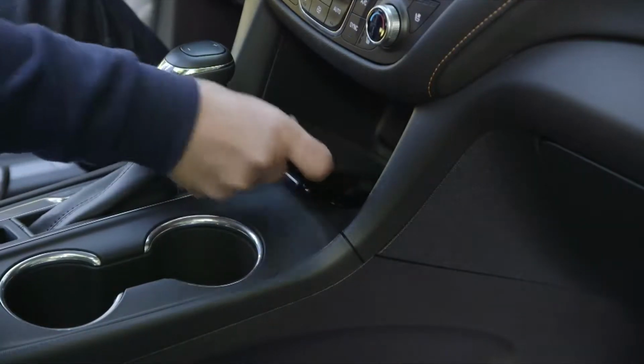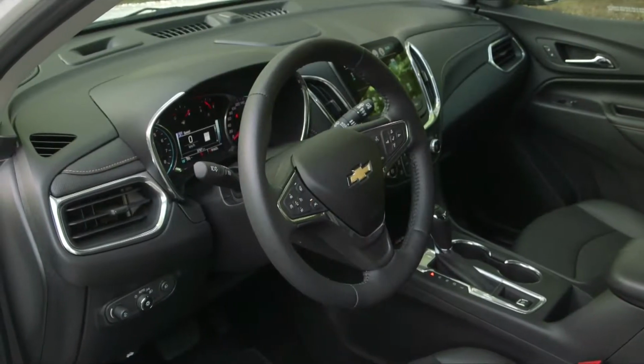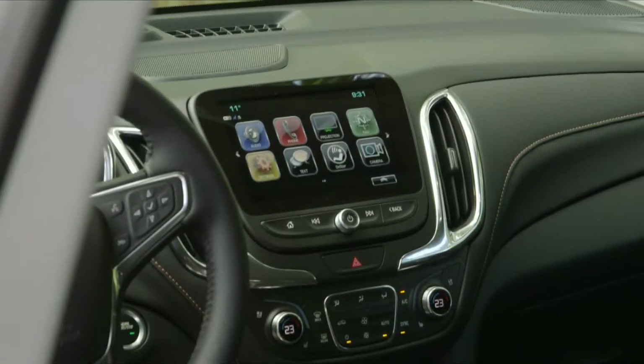There's also wireless conductive charging. If you have a phone that's enabled, like the latest iPhone or a lot of Android phones, you place it in the center of the dash and it charges while you drive. You also get a 4G LTE connection, so people can tether their smartphones to the connection or a tablet, and you get OnStar. So if you want a connected car, it's right here.